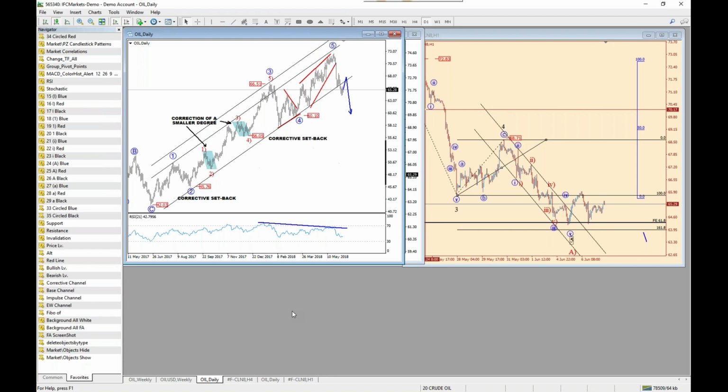Great, and I must say, Greg, I remember when oil was hitting $70 and going higher, and it was just looking like a juggernaut, trading really strong. You were already starting to warn that we're close to the end of wave 5, and there should be a correction, and everybody was looking for higher prices. And like you said, within a couple of weeks, we've had a big drop. So that was really good.